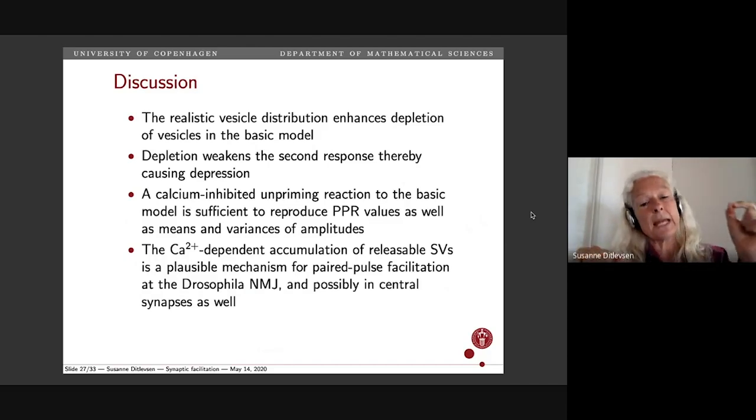Whereas if we made a calcium inhibited unpriming reaction, so it is the unpriming that is calcium dependent, not the priming, and we just do that to the basic model, that is actually sufficient to reproduce these pair pulse values that we see, as well as the correct mean and variance relationship.